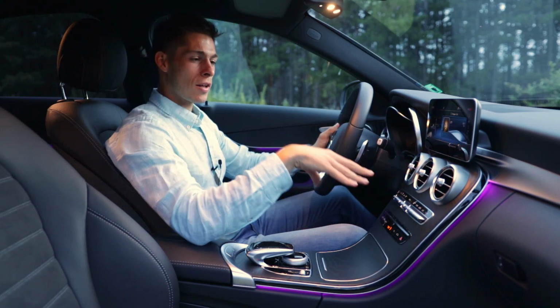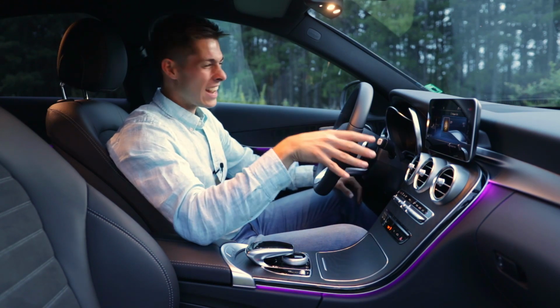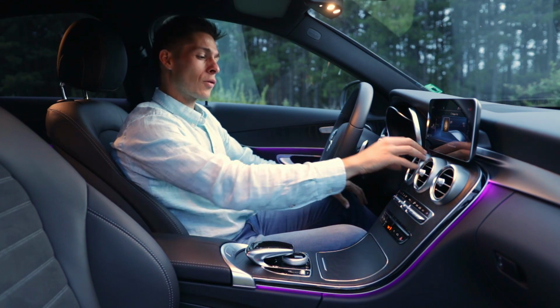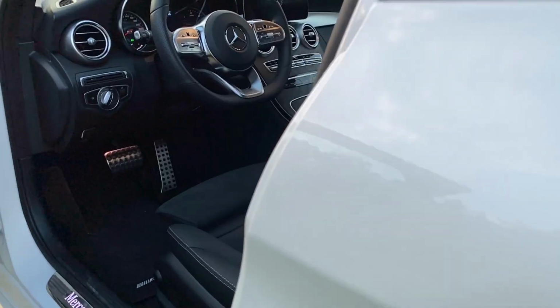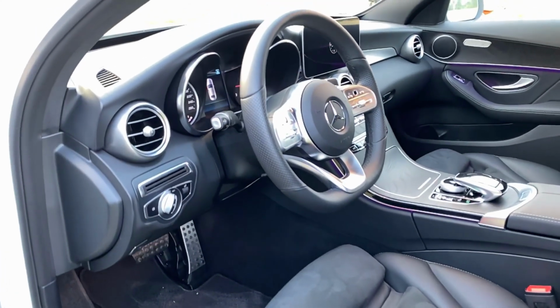The turbine style air vents from the previous generations of the S-Class are now in the C-Class, and they look very nice. Generally, these chrome pieces everywhere you look, like on the vents, on the climate control, and some trims here and there, bring the level of the cabin to a very high standard.